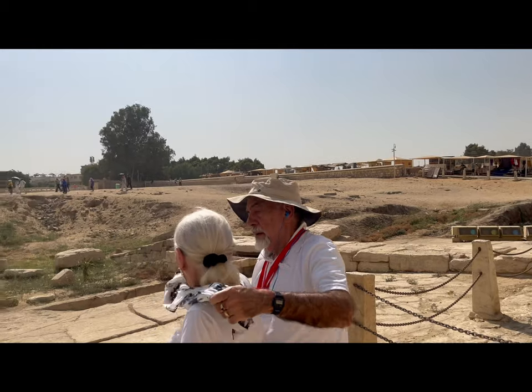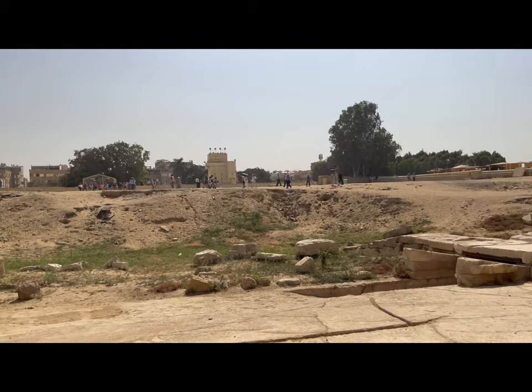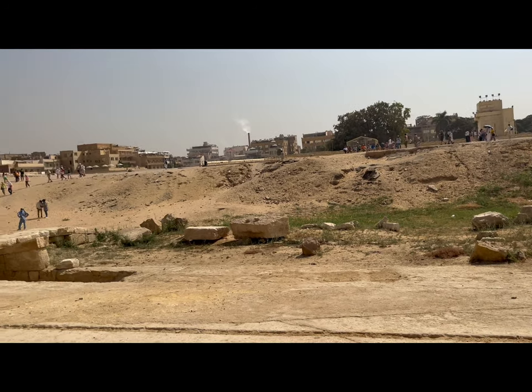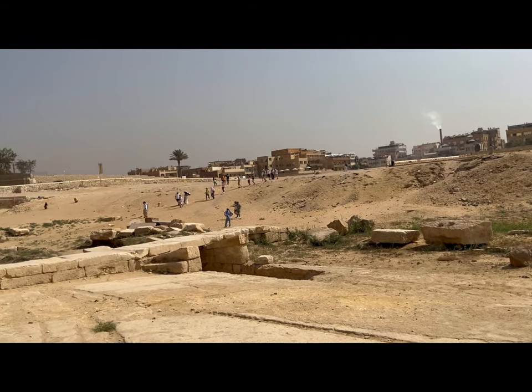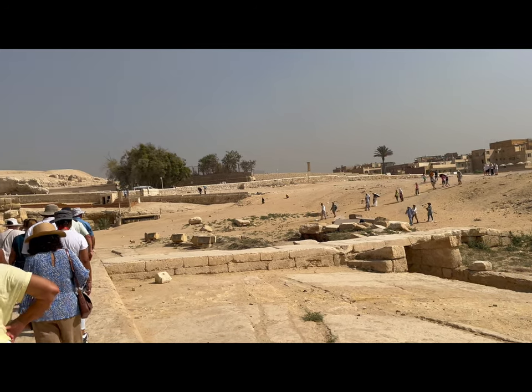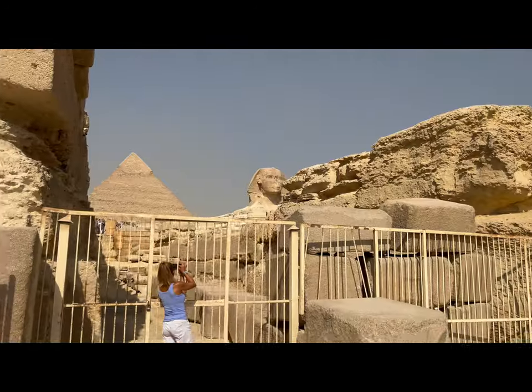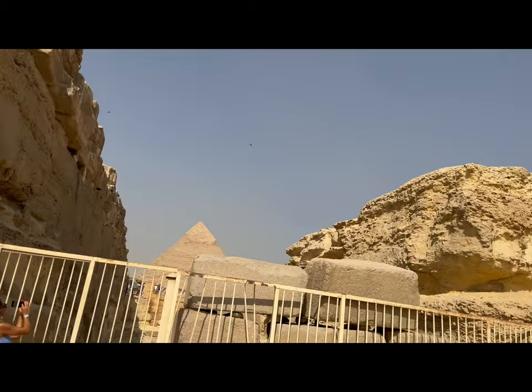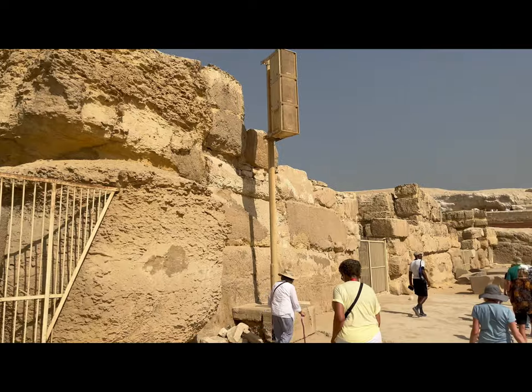As we move away from our vantage point, we see the bed of the Nile River from 4,300 years ago. It is believed that they used these landings to bring the stone here to erect the pyramids.